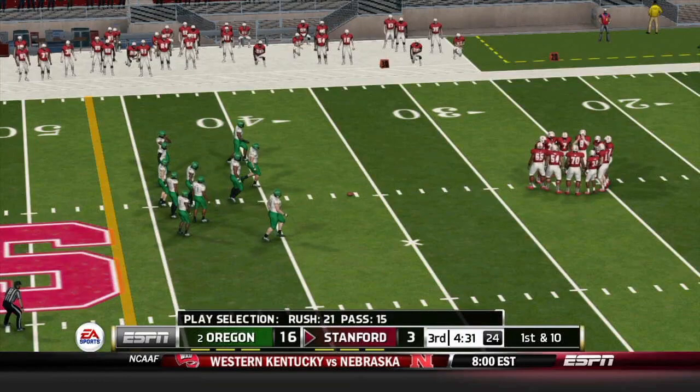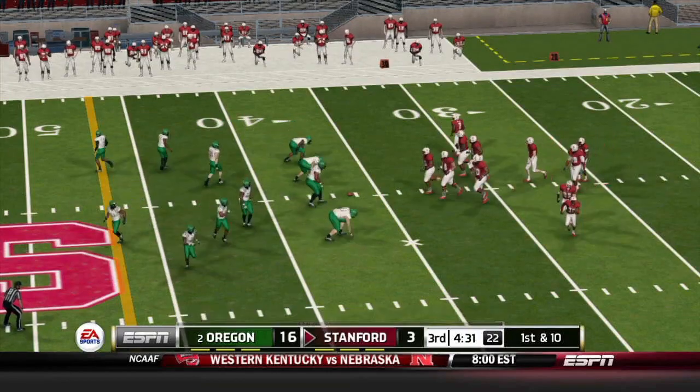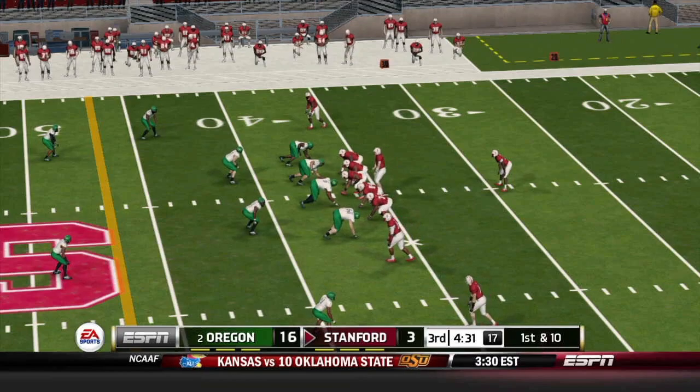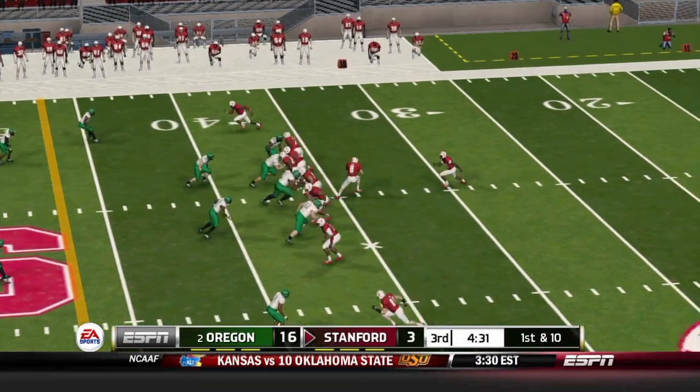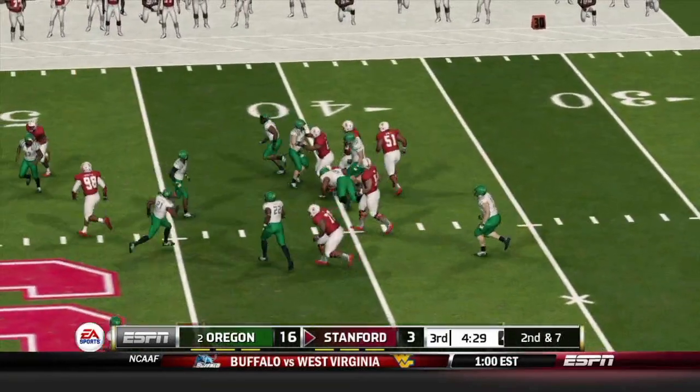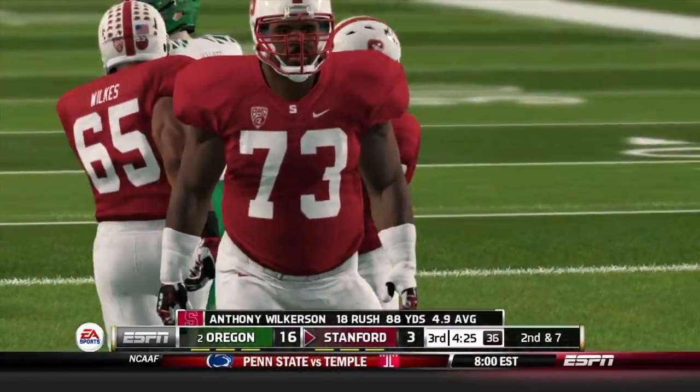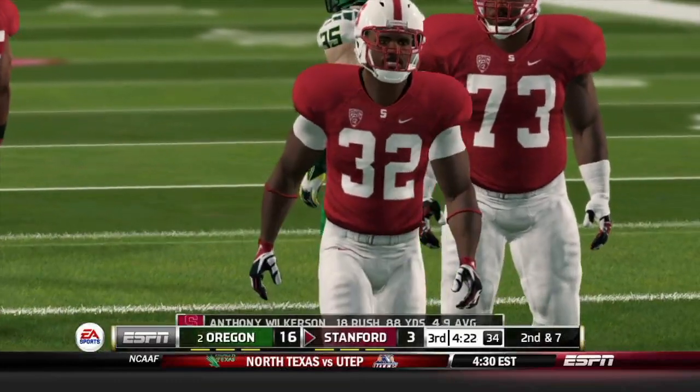The defense really stepped up to force that three and out on the last drive. Down two possessions, this offense has to step up and capitalize on this possession. Nice run up the middle. Wilkerson gains about 4 yards on the play. That'll make it second and 7.